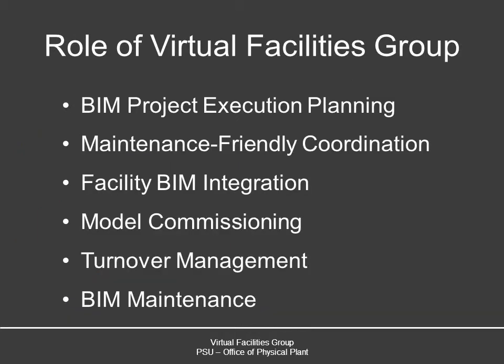Thanks, Eric. So the primary role of the virtual facility group, as Ed mentioned previously, is really to be the eyes and ears of the facility managers during the BIM implementation on a project. So we're involved early in the design, throughout construction, and all the way to turnover on these projects. And our focus is what information do we really need to operate and maintain these facilities.